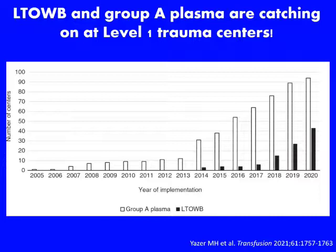These are the results of a survey that we just recently did looking at level 1 trauma centers in the USA. And you can see that the use of low titer group O whole blood in resuscitating trauma patients, those are the black bars, has really been increasing since 2018. That's when the AABB, the transfusion regulatory body, changed its rules and allowed the use of low titer group O whole blood to be used for patients whose blood type is not known at the beginning of the resuscitation.